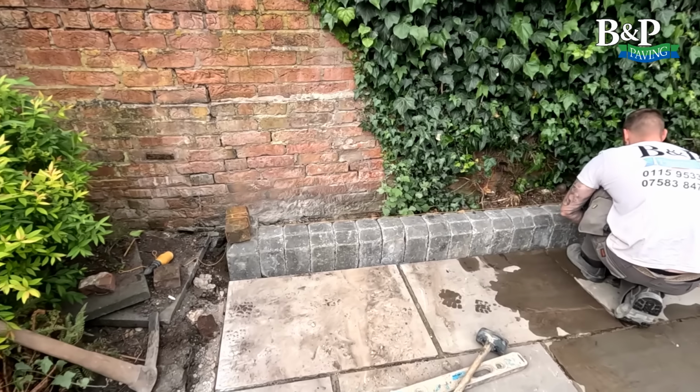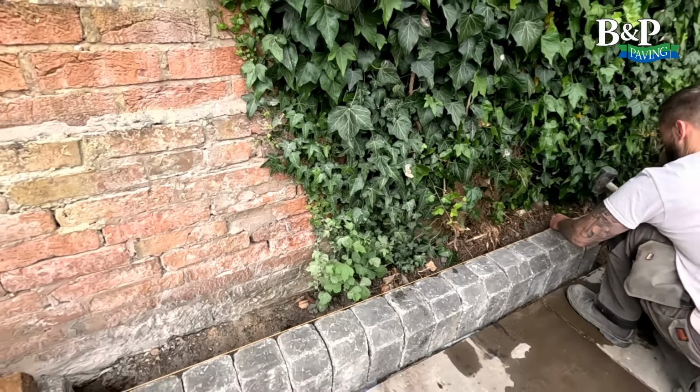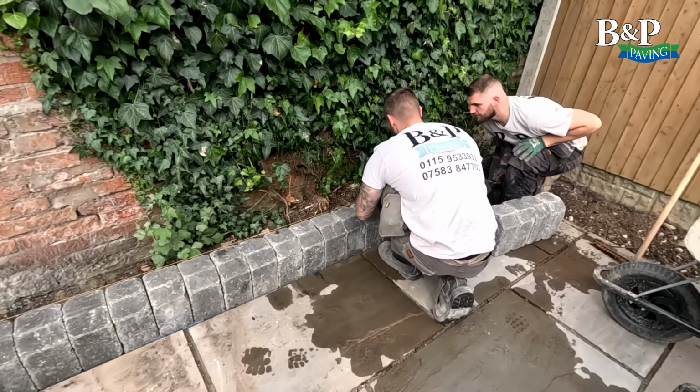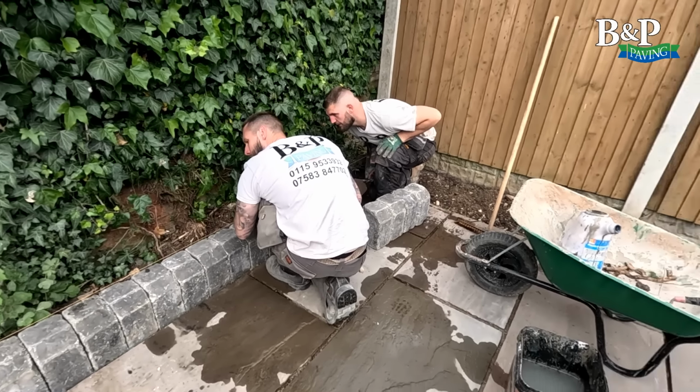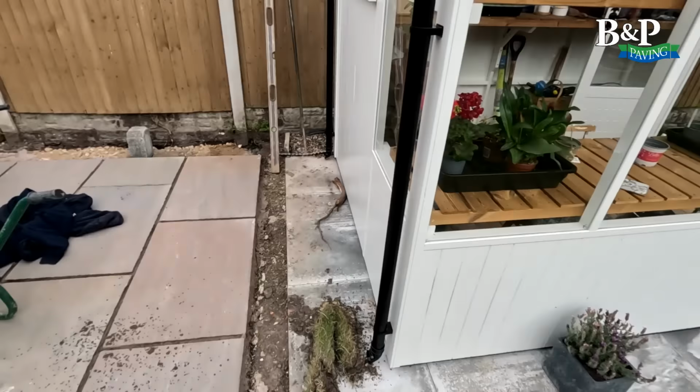Okay, so as you can see, the curbs are flying in. Get an idea now what's happening. It's only the first row in, so it shouldn't take long to get it complete.